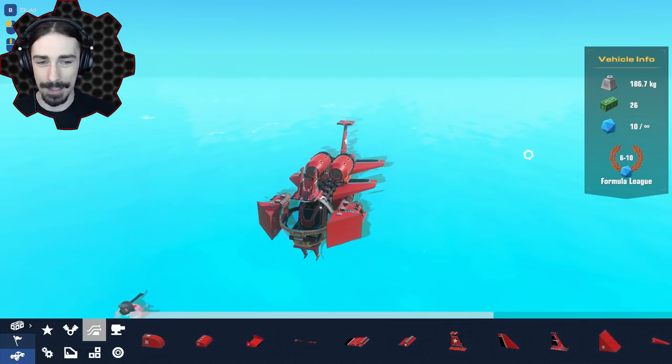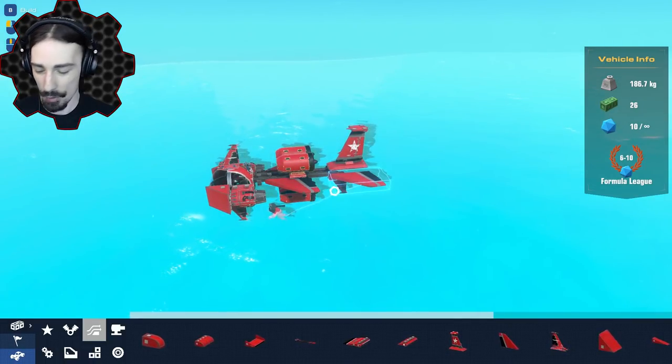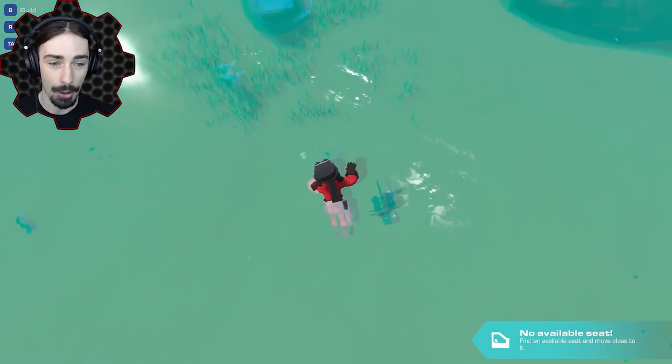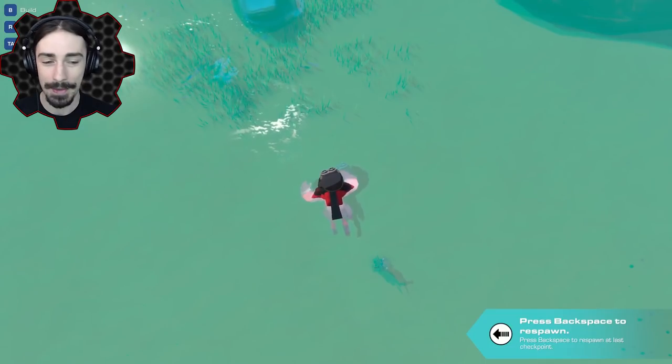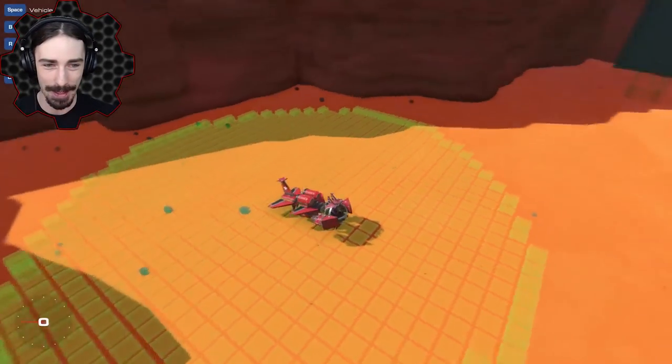I don't actually have any rudder control or aileron control or anything. I'm gonna hope that the tilting of the seat will be enough since we don't have too much on this thing, but this thing's gonna sink like a rock. Oh no. I didn't think about trying to get into the vehicle. Hopefully we can take it. All right, here we go.